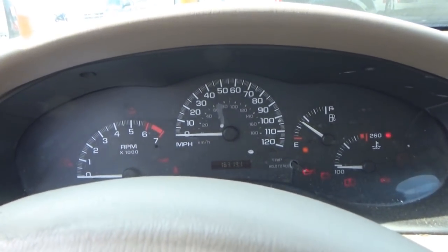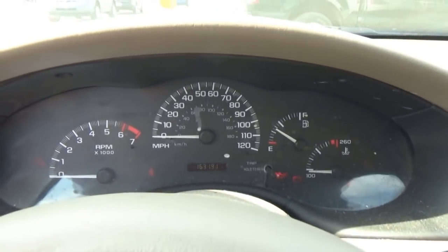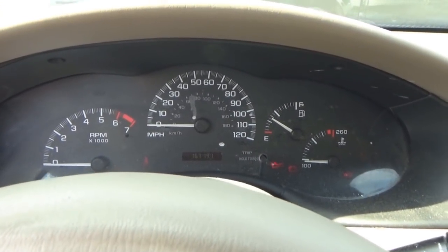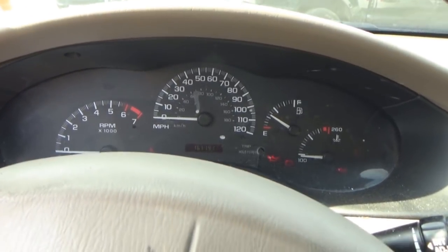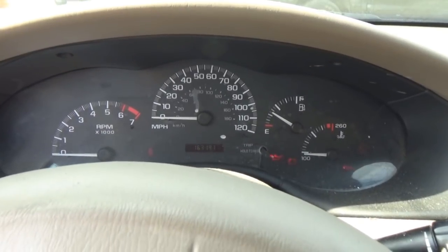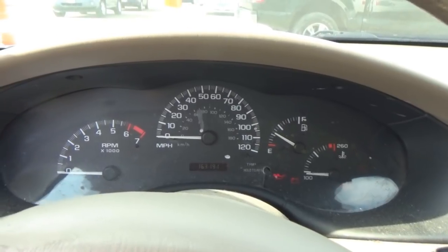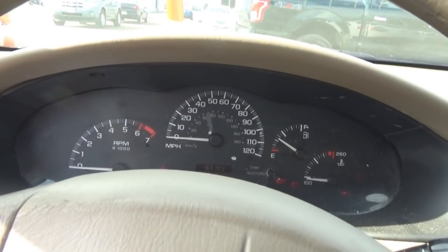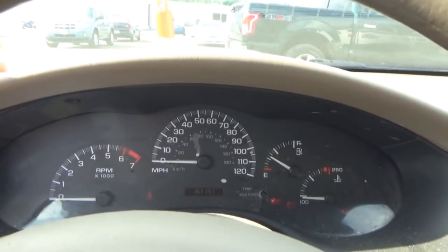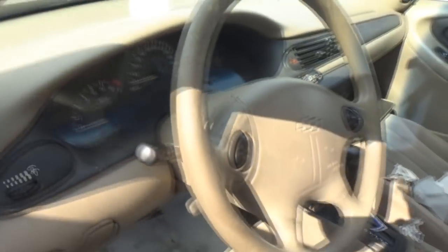There's power. 163,191 miles. Wow. I don't think she's gonna start. Nope. It'll crank, but nothing more. Oh well, I don't really care.